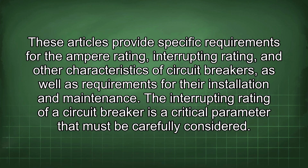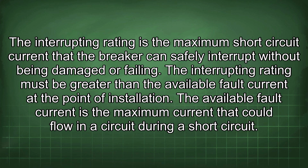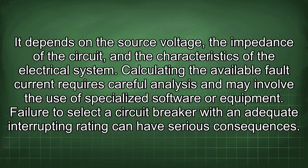The interrupting rating of a circuit breaker is a critical parameter that must be carefully considered. The interrupting rating is the maximum short-circuit current that the breaker can safely interrupt without being damaged or failing. The interrupting rating must be greater than the available fault current at the point of installation. The available fault current is the maximum current that could flow in a circuit during a short circuit. It depends on the source voltage, the impedance of the circuit, and the characteristics of the electrical system. Calculating the available fault current requires careful analysis and may involve the use of specialized software or equipment.